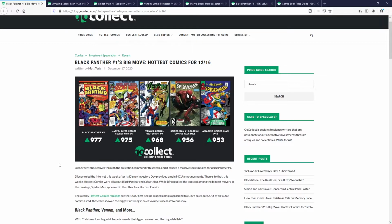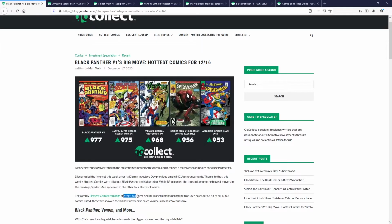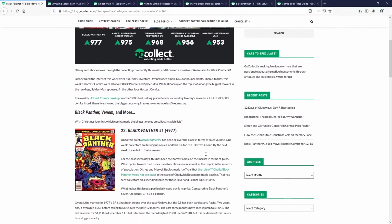Just to sum up, the weekly hottest comic rankings are the 1,000 best-selling graded comics according to eBay sales data. Out of all 1,000 comics listed, these 5 showed the biggest upswing in sales since last Wednesday. So these are the ones that had the biggest movement on the market based on the news of Disney Investor Day. Let's start at the bottom, actually. Let's go a little bit backwards.